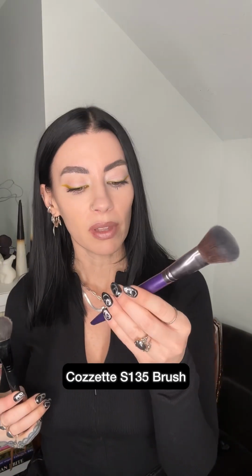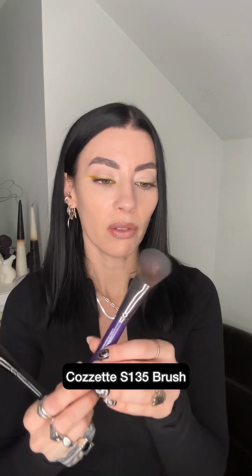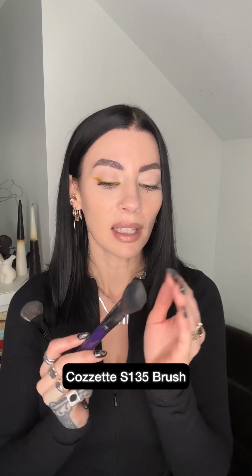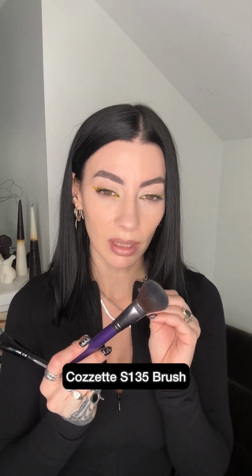I also love this Cozzette S135 brush. I use this one for powder, I use this one for blush. It's a little too big for me personally for contour though. For contour, I usually use something a little bit smaller and dome shaped like this because I feel like it fits really nicely into the cheekbone without your contour getting too wide. So a smaller, more precise contour brush is the go for me at least. This little one here is the BK and Nikki LaRose N14 brush.